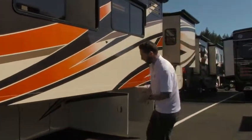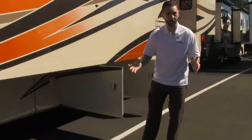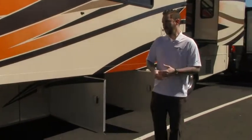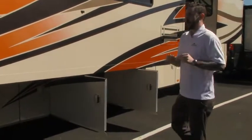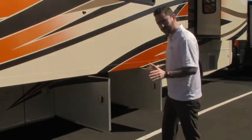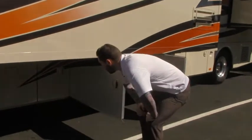This particular coach is the 41 PDQ, so you're going to have about 41 feet of interior living space. If you measure from bumper to bumper, you're going to be looking at 42 feet and 7 inches. Nice full-size Class A diesel pusher.